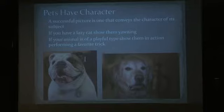But they all have characters, whether it's cats or dogs, or even an iguana, right? They all have interesting characters, and you try to capture that moment, especially if they're not necessarily looking exactly at you. It's a lot of fun.